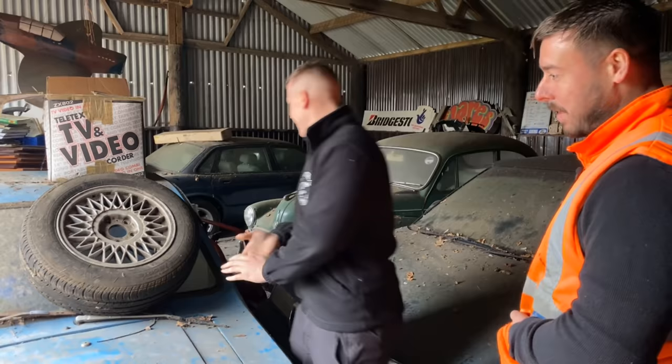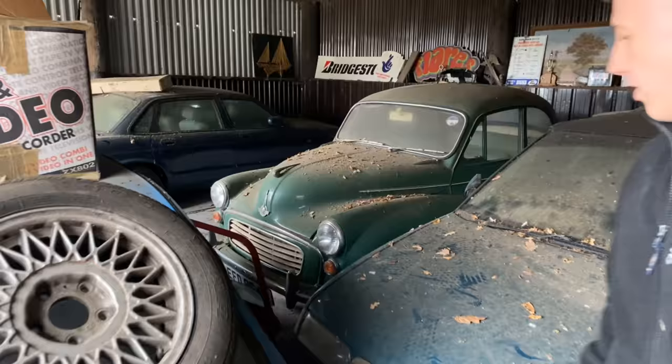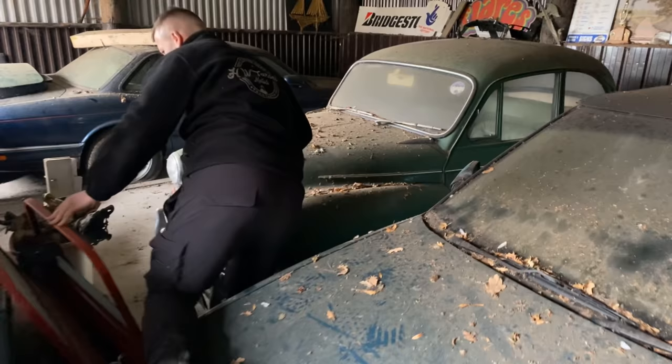I think probably the Morris is the most valuable car in here. Which one's that? The little green one, just because of its condition. It is a really nice little car, that.